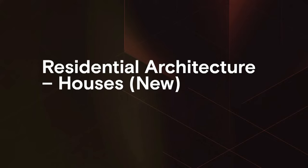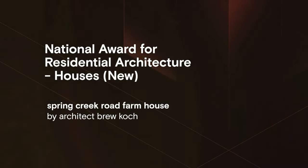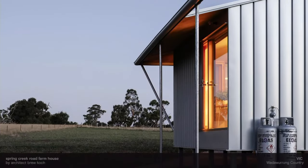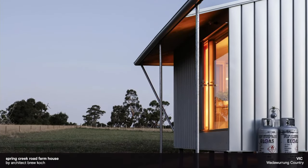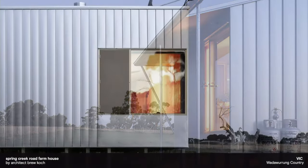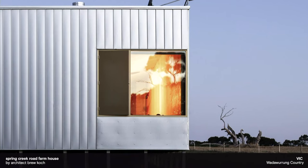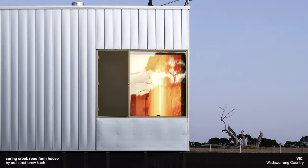The second national award for residential architecture, Houses New, is awarded to Spring Creek Road Farmhouse by architect Brooke Hodge. Tucked in among working farmland, Spring Creek Road Farmhouse looks from a distance like a piece of farm infrastructure. But as you get closer, it becomes apparent that something else entirely is at play.